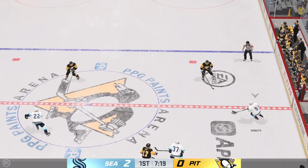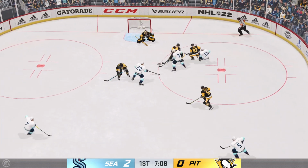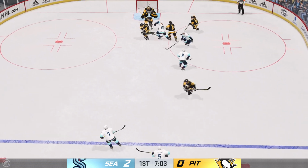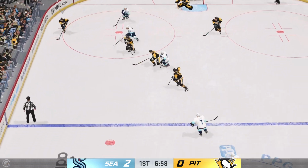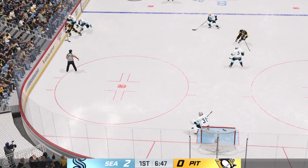Seattle's got it in their own zone. Puck moved over to Appleton. Here's a short pass to Gore. That goes off a twig. Hangs onto the puck. Quick pass to Gensel. Gains the zone from the right side.